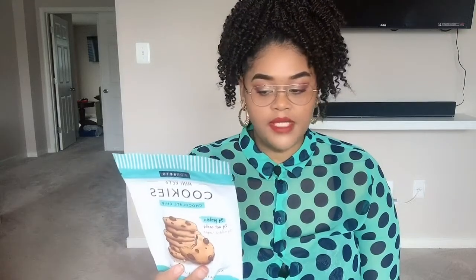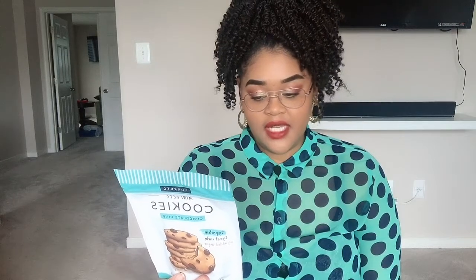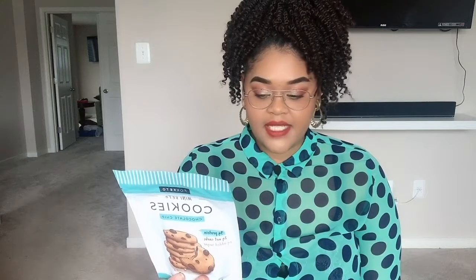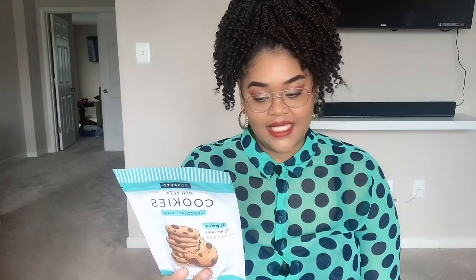So we have almonds, the sweetener, butter, whey protein concentrate, unsweetened chocolate, egg whites, inulin, dried egg whites, natural flavors, baking soda, xanthan gum, salt, cocoa butter, stevia leaf extract, sunflower lecithin, soy lecithin, and monk fruit extract. I'm not sure if I'm saying the lecithin right, but let's pretend like I am until I learn how to say it.